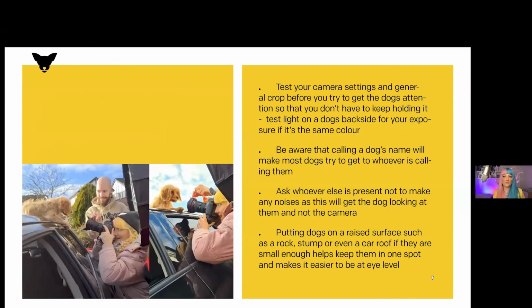Before you get a dog in the scenario, test your camera settings and your general crop. So don't try and get their attention whilst you're getting the settings, because you're just going to be wasting their energy, wasting their attention. And it's going to be harder then when you do want to work with them. If you want to test your settings, make sure exposure's right, test it on their backside or a side of them that's the same color as their face.